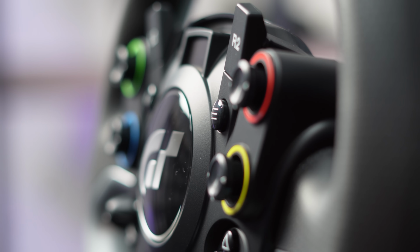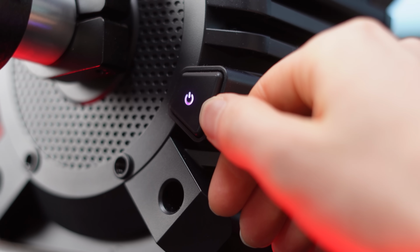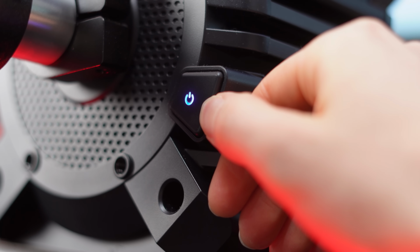Now, it's super easy to switch between the compatible platforms on the DD Pro. You literally just power it up and then tap the power button, and the color of the LED on the power button will change in accordance to whatever platform you're actually using. So it's blue for PlayStation, green for Xbox, and so on.